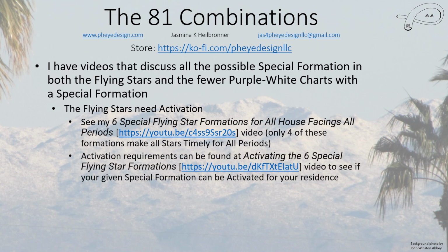Now, the activation requirements are found in a separate video because otherwise the video would be ridiculously long. And it's called Activating the 6 Special Formations, Flying Star Formations. And you will see there what you need to activate whichever special formation your house has.